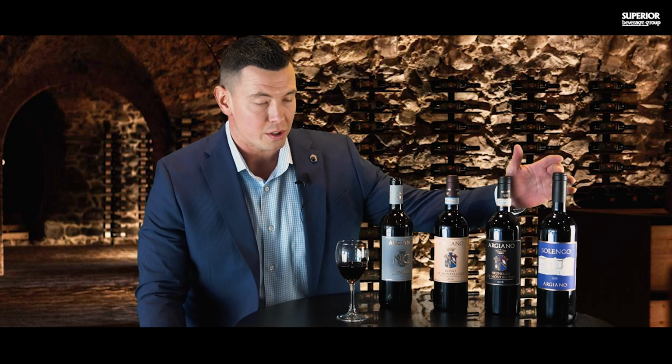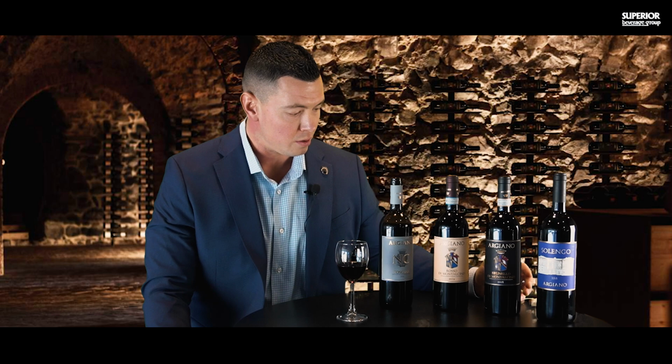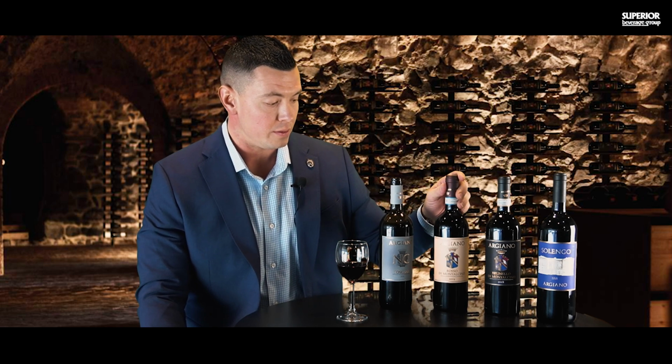So we have in this lineup here, Solengo, which is their super bold Tuscan red blend. The Brunello, which is a 100% Sangiovese. It's aged for 6 years. 2 of those years have to be in oak and the other 2 must be in bottle. And then this we would refer to as a junior Brunello. This is a Rosso Di Montalcino. So this is the exact same wine as our Brunello, with the exception of the aging. You have only 1 year in wood and roughly 4 years in bottle age on this.